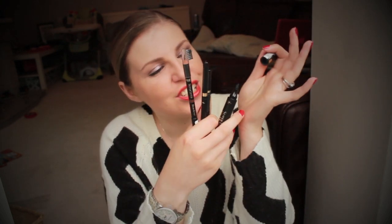Unfortunately, all but for the eyebrow pencil, I don't like these products. The Superliner Blackbuster is probably the one that you've heard most about because I've seen lots of adverts about this. But this is the one that I really, really dislike because it's so thick, it's like a big marker pen, and this is just not for me.